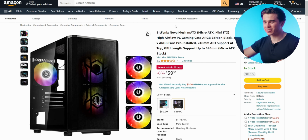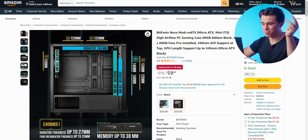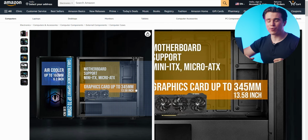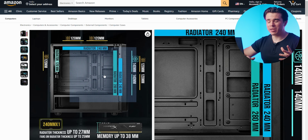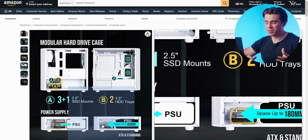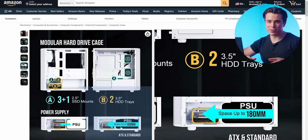It's a micro ATX case, $60, comes with 3 addressable ARGB fans, pretty good graphics card support. I think you can fit up to, what, 345 millimeters. That's basically an RTX 4080 or a 7900 XTX taken care of right there. It's got decent radiator support. You can even fit a 280 in the front if you really wanted something that's high performance. You can fit in a fairly beefy power supply with a lot of cables that won't get in the way of your hard drive bays.